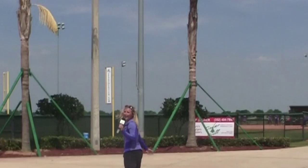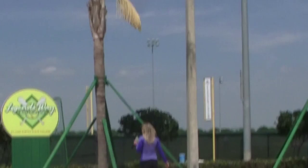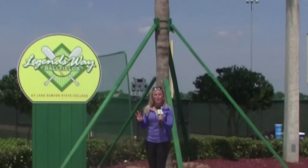We also added new signage this year. As you can see, it says Legends Way Ballfields. It's important to note that at Legends Way Ballfields this year and at three other complexes, we have over 300 teams participating in this year's 2015 Spring Games, making it the largest, the biggest, and the best known college softball tournament in the world. Let's go inside.